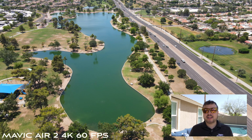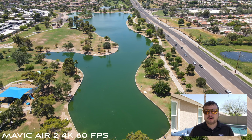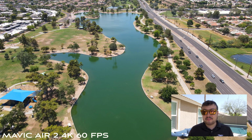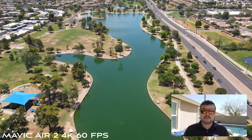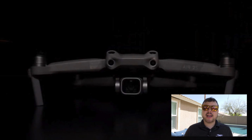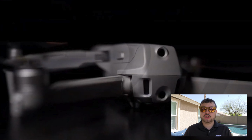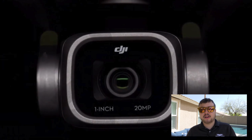DJI has not updated the Mavic 2 Pro since 2018 when it originally came out. So this new Air 2S is definitely gonna give the 2 Pro a run for its money. It is also confirmed that the DJI Air 2S will feature ADS-B, which, if you've been flying the newer DJI drones, is the technology that basically allows you to see if there's manned aircraft in the area in which you are flying. The drone will also have silent propellers, you know, probably still able to hear them, but maybe some different technology that makes them a little bit quieter.